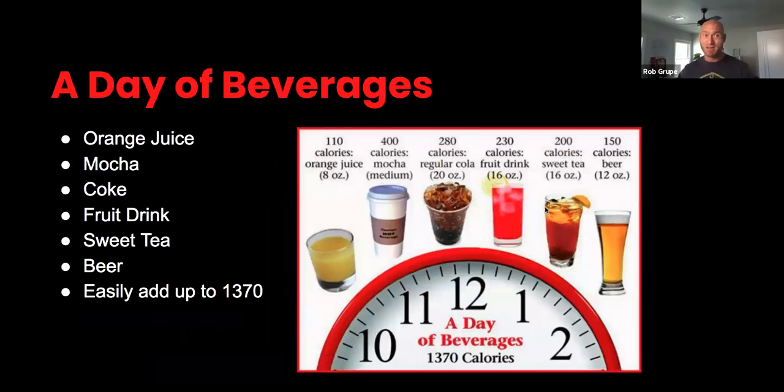This is just a typical day of beverages and how it can add up to over 1,000 calories. Having a glass of orange juice in the morning, having the coffee from Starbucks, having a regular soda pop, having a fruit drink, having a sweet tea, having a beer or wine. Over 1,000 calories, easy. That's not going to take up much room in your stomach at all. It's not even going to register that those were calories consumed. It can happen really fast, and it's a big reason that people's results get sabotaged and they don't know why they're not losing weight. Okay? I just want to get that into you.